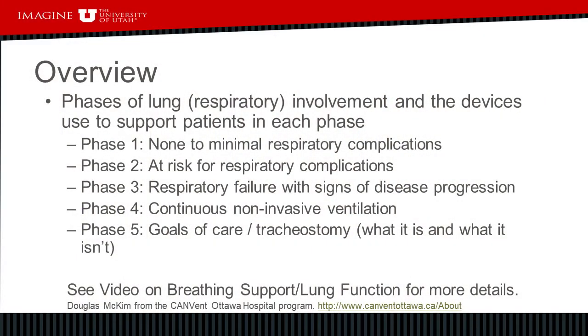As I described in the previous talk, there are phases of lung involvement in neuromuscular respiratory diseases like ALS. This is based on Doug McKim's schematic out of the CanVent Ottawa program. It describes the phases of lung involvement going from no respiratory complications all the way to very compromised, where in phase 5, devices are required to breathe.